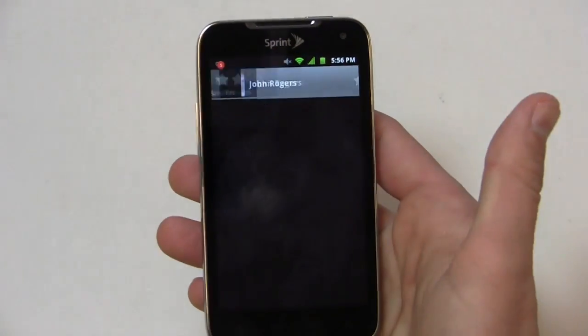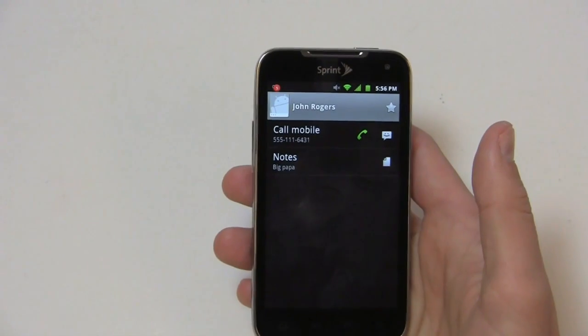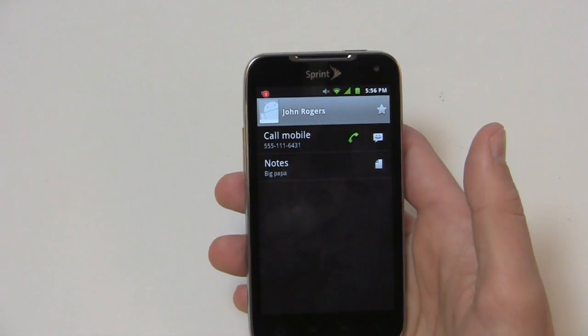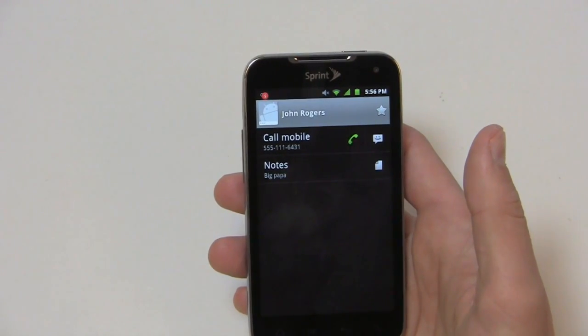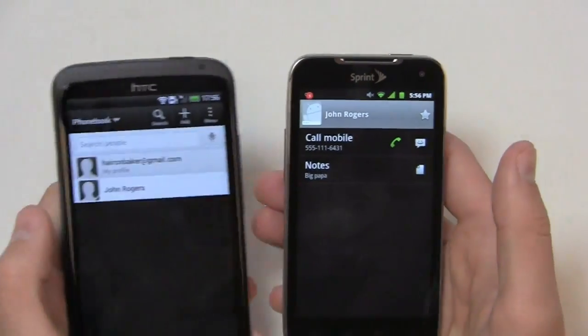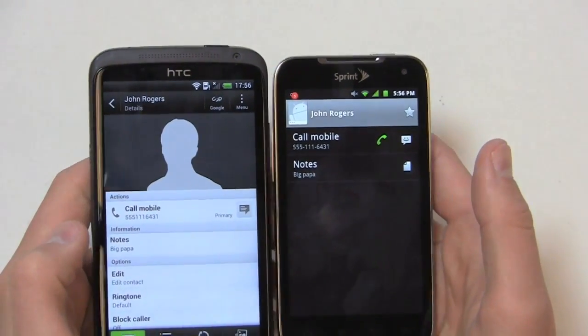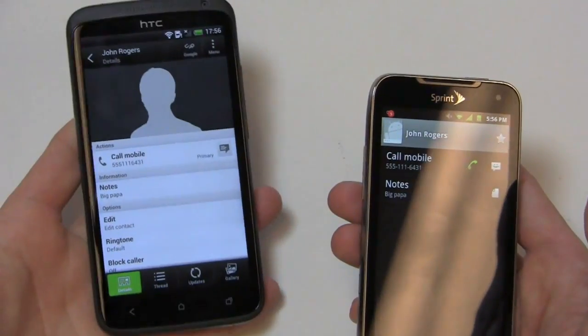You've got your contacts here, John Rogers in here, and again, compare that to John Rogers on a device that has, I've got the One X over here beside me. So just to give you a comparison here, obviously it's a little bit cleaner in a lot of ways with a user interface installed on top. So you can see the difference here. John Rogers versus John Rogers. Looks a little bit cleaner over here. You've got a nice big picture.